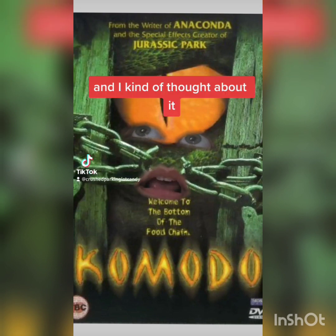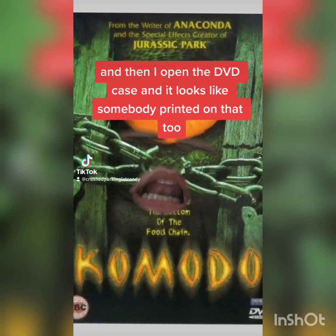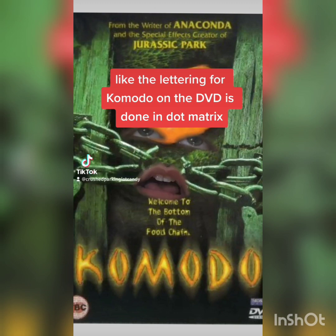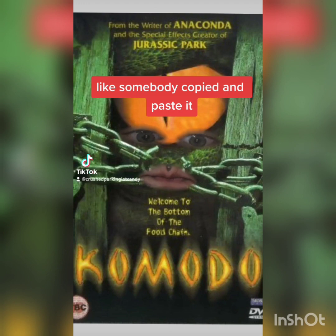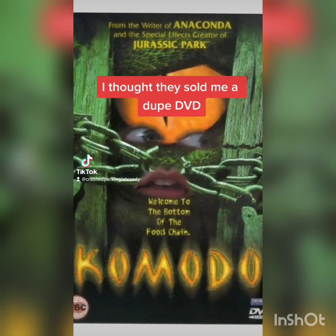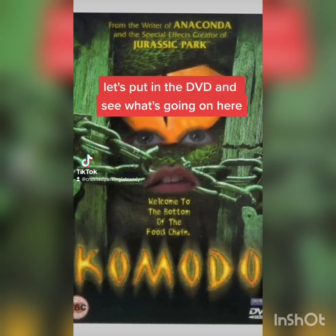And I kind of thought about it. I was like, okay, maybe it's an old movie, maybe it was a previously owned movie. And then I opened the DVD case, and it looks like somebody printed on that too. Like, the lettering for Komodo on the DVD is done in dot matrix, and the Lionsgate symbol on the side is actually cut off, like somebody copied and pasted it. I thought it was a bootleg. I thought they sold me a dupe DVD. So I told him, hey, let's put in the DVD and see what's going on here.